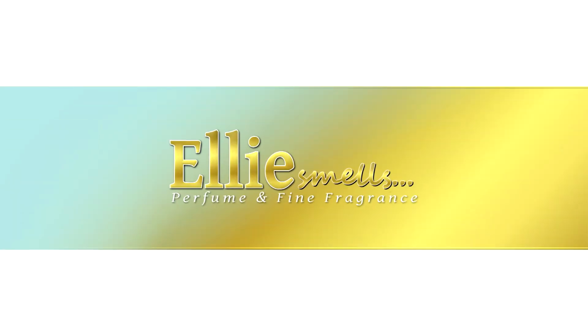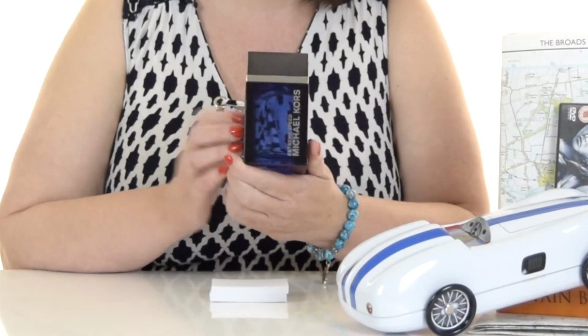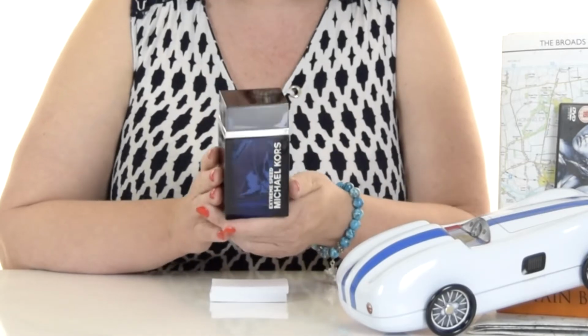And most people now recognise Michael Kors for not only his fashion, but for all of the accessories such as the handbags, purses, jewellery, watches, men's and women's. So really he is living that ultimate American dream. Michael Kors has been creating fragrances for men and women since about 2001. And this is the latest in the line of men's fragrances, the Extreme Speed.